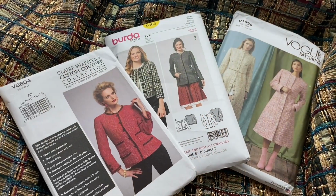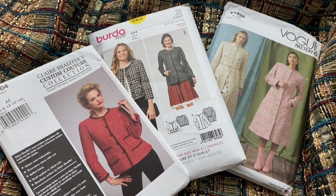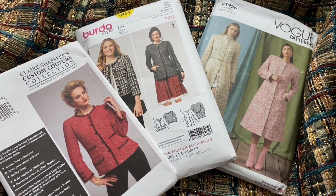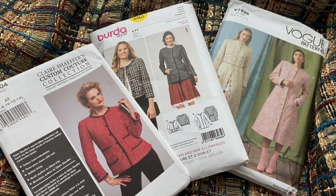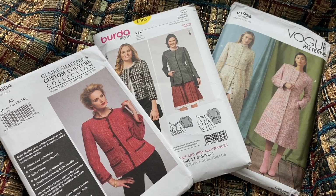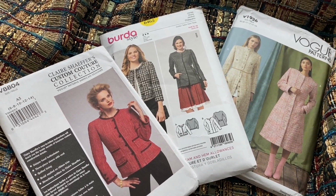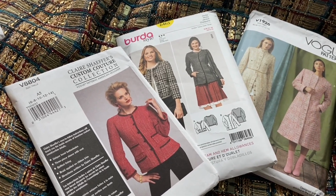I don't know. Now, tweed jackets. I have lots of Chanel style jackets that I want to mock up and see if any of them are ones that I want to make in tweed. But I don't know. If you know any movie, otherwise I'll just sort of shoehorn them into, I've got at least a dozen of them. So I'll just do a couple every month until they're done.